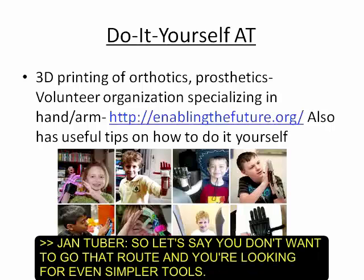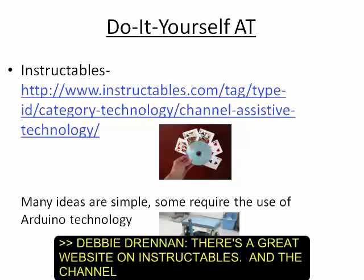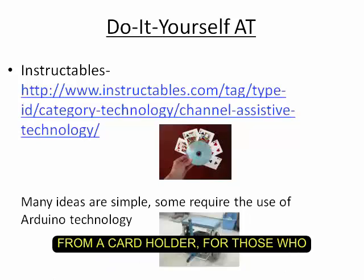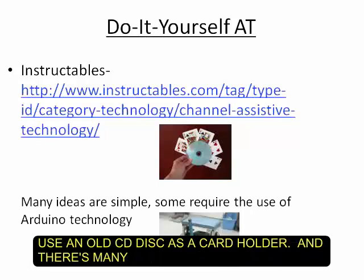But let's say you don't want to go that route. Let's say you're looking for even simpler tools. There is a great website on Instructables. And the channel is Assistive Technology. And on this Instructables channel are all kinds of tools for assistive technology for do-it-yourself. From a card holder for those with fine motor issues but want to play poker. You can make it, there's instructions on there how to use old CD discs to make a card holder.